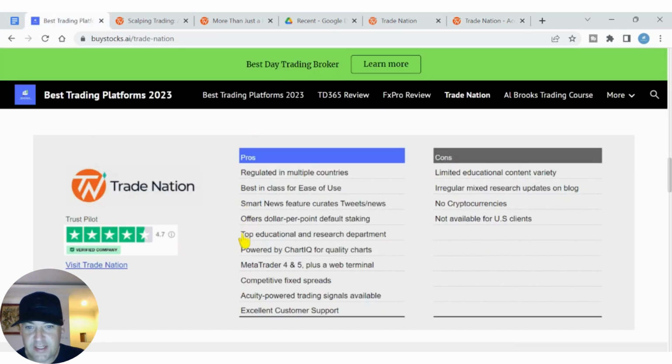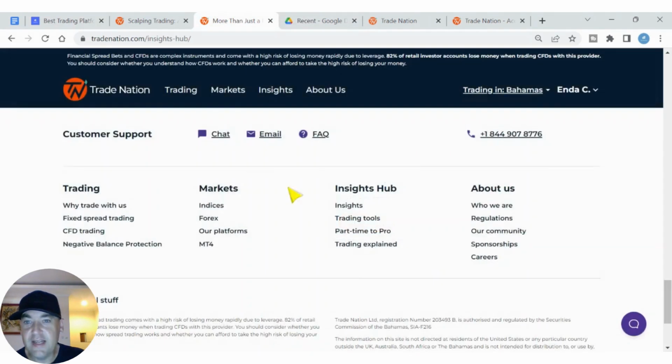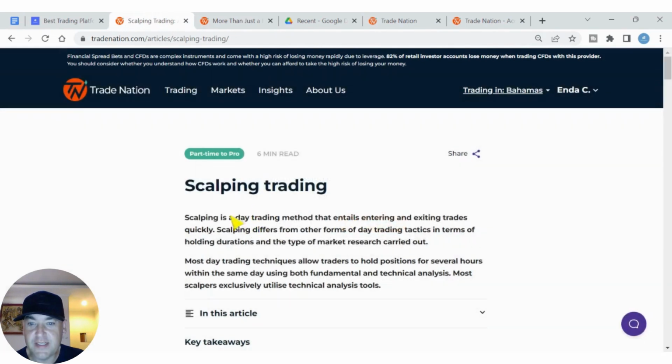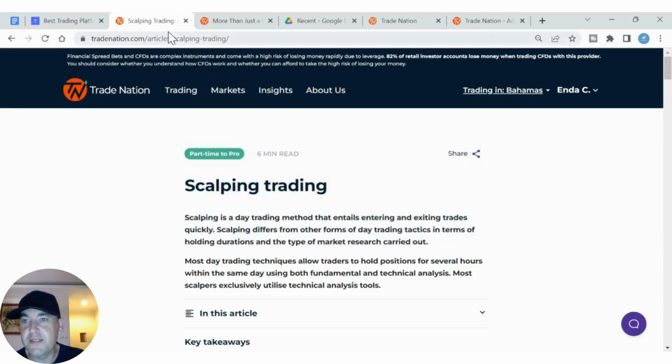Okay, so what else? It offers dollar per point default staking. And another interesting feature about this is you can do scalping on this platform, which is opening and closing trades very quickly. So it's a different kind of style. Scalping is a day trading method that entails entering and exiting trades quickly. And it's also very good for day trading and swing trading. And you can learn all about that on their website.